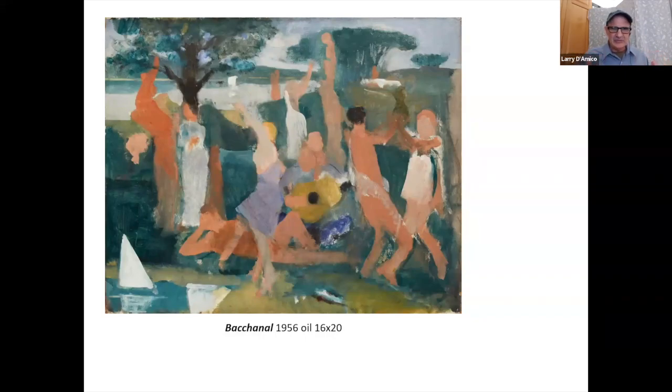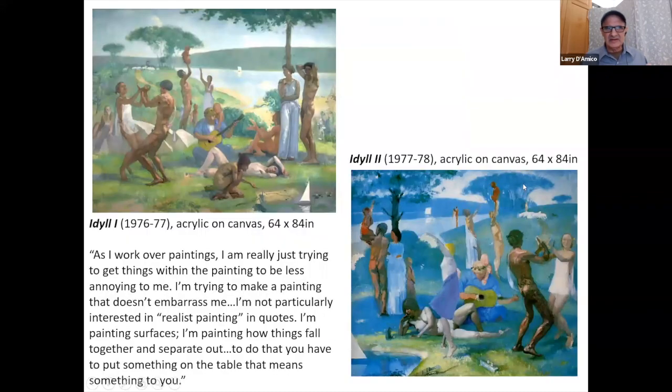And again, this is a reference to the old masters. And here you see 76, 77, 78. These are more fully realized pieces in that genre that he's trying to play with. As I work over paintings, I am really just trying to get things within the painting to be less annoying to me. I'm trying to make a painting that doesn't embarrass me.